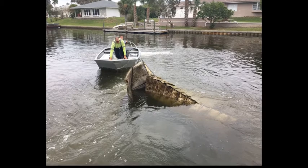A great way of securing your boat is tying one rope from one side of the bank to the other side of the bank, putting the boat in the center of the canal. So there's a lot of things that we need to do to have our boats ready if we live on the waters.